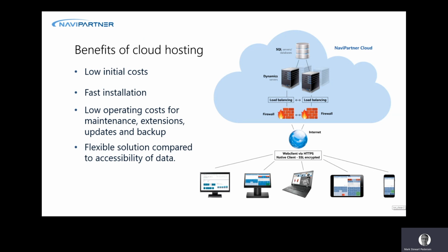Low operating cost for maintenance, very easily to put out updates and back up of the full solution. Easy access to get data, do statistics on it, and so on.